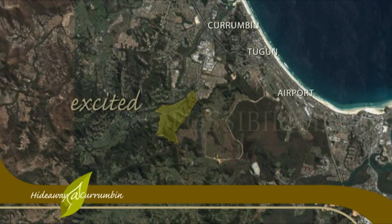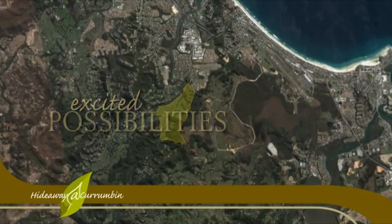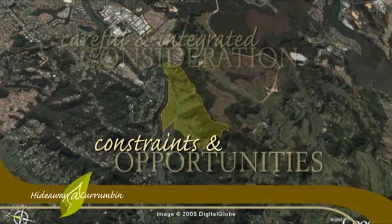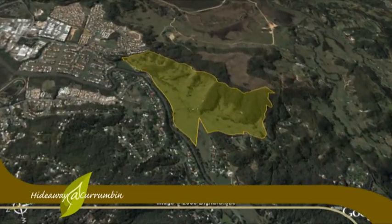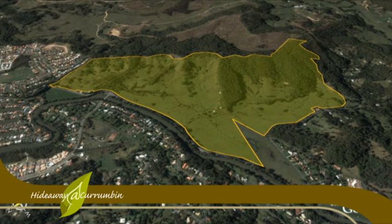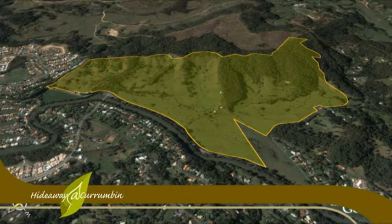We're excited by the possibilities that this project offers, but understand that for this vision to be realised, a careful and integrated consideration of the site's constraints and opportunities is required. As part of this process, we'd like to take this opportunity to present the vision for Hideaway at Currumbin and demonstrate the design principles and implementation strategies that have evolved to ensure this project appropriately addresses its unique setting.